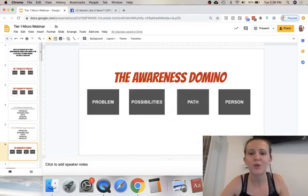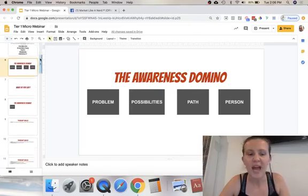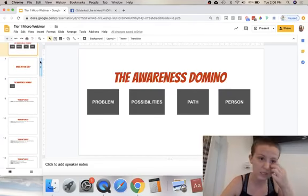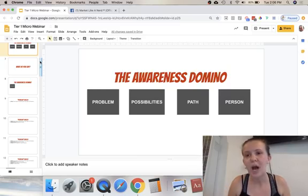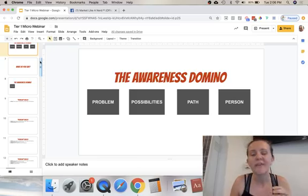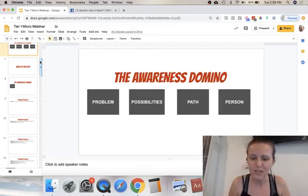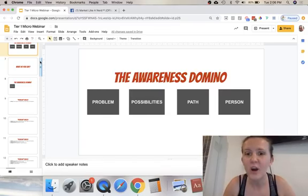They have to go through the awareness domino. They have to be aware of the problem, the possibilities, the path, and you as the person to take them down it. And that's the job of the first tier of Facebook ads. And so in this presentation today, I want to show you different angles that you can run in your Facebook ads to inspire different copy, different video ads, so that not all of your ads look the same.